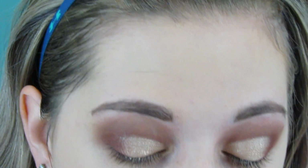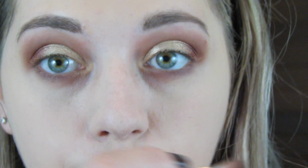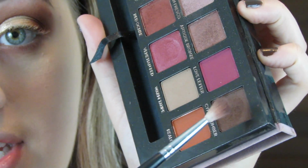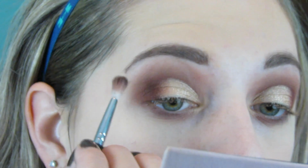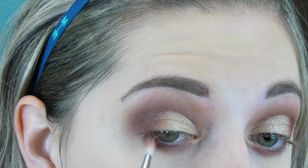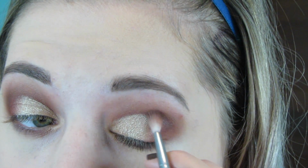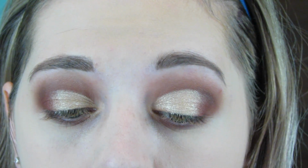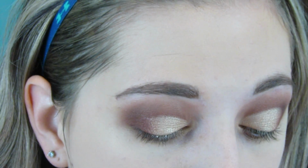Okay, alright, I almost forgot. And then I also took Cypress Umber, which, let me find my brush that I'm looking for here. This is my favorite outer corner brush, by the way. This is the M562. I'm not a Morphe affiliate. I was just a part of the Morphe Me Monthly Brush Club, so I have a ton of Morphe brushes. But this is Cypress Umber, and it's this brown shade. And I just kind of lightly get that in the outer corner. I love this. This brush is so good to use with a light hand for outer corner colors. Ugh, I love it so much. I'm so obsessed with it.